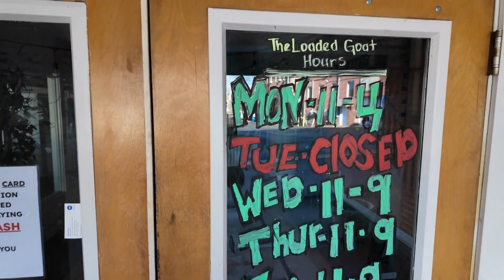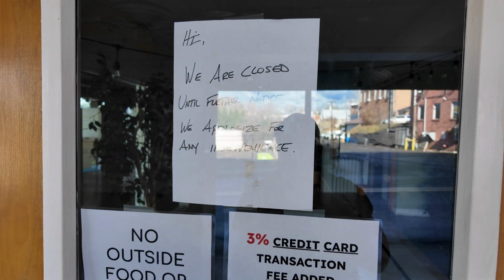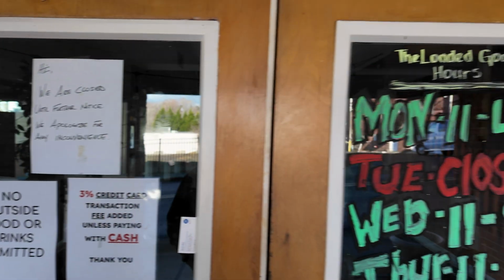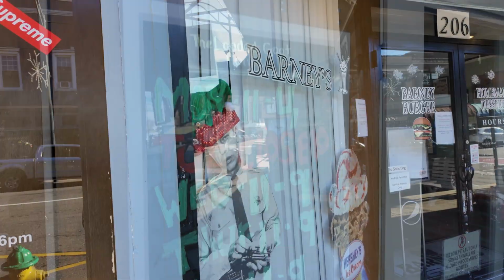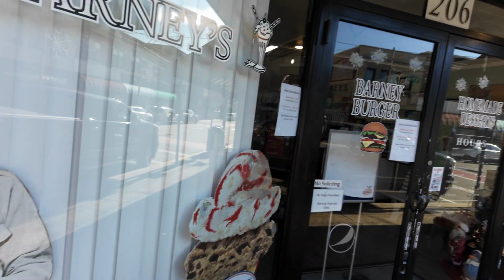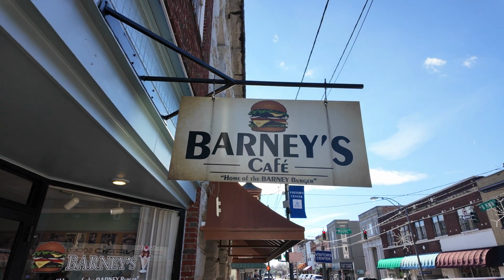So really, really cool. It says right now they are closed though. It says, "Hi, we are closed until further notice. We apologize for any inconvenience." So hopefully that is temporary and not forever. Look right here is Barney Fife with his firearm. And this right here is Barney's Cafe, home of the Barney Burger.